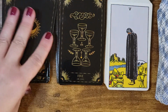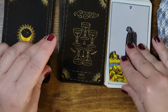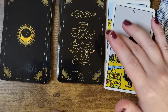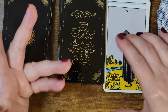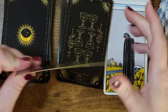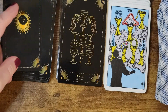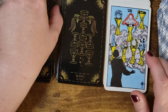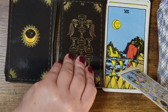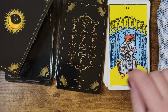5 of Cups. I mean, it doesn't really do anything. Normally it's 3 cups down and 2 cups up, and here it's 3 cups up and 2 cups down. So, crying over grief, crying over spilt milk. Another pip card. Another pip card. We got some fish in here, so I think maybe this author thinks the 7 of Cups is Pisces. Nothing, all the cups are the same. Another pip card. Another pip card.